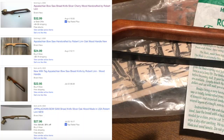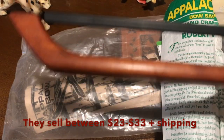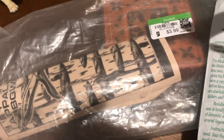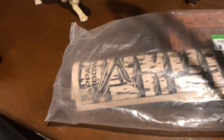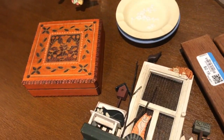I'll show you the comps. This will probably sell for between $20 and $25. And what did I spend? $3.99. So it's beautiful. It doesn't look like it's had a lot of use or wear. And I guess it works really well because they're pretty popular. So keep your eye out for those.